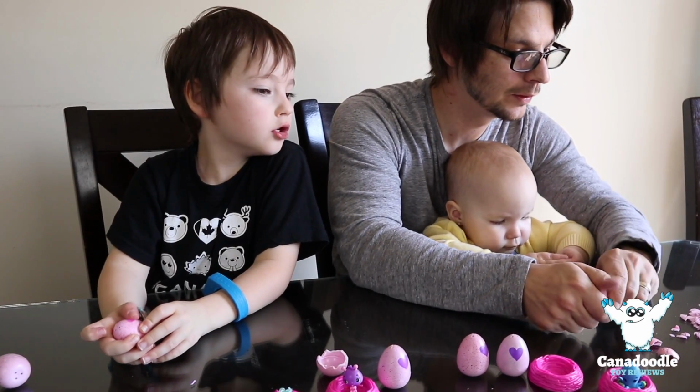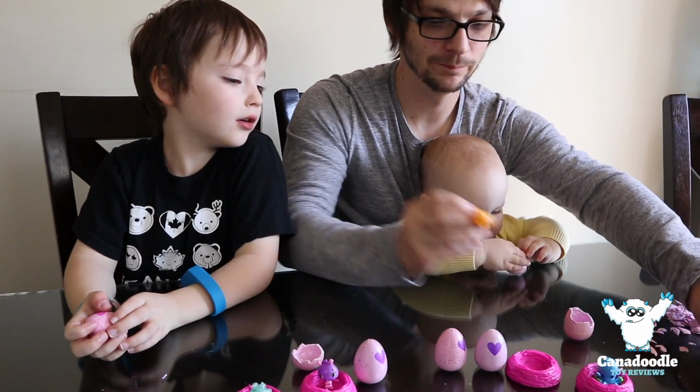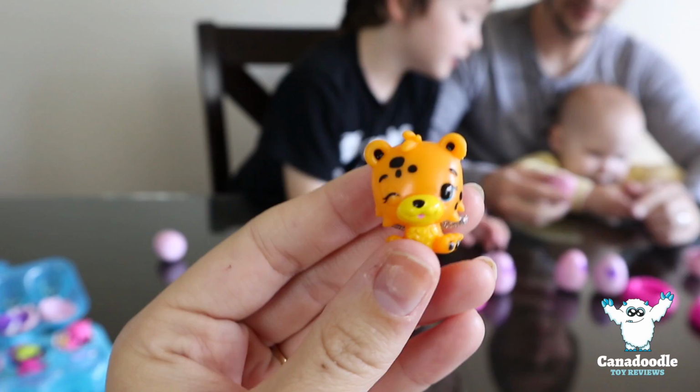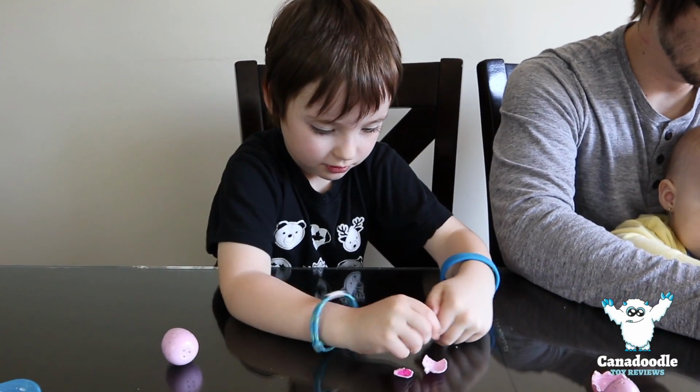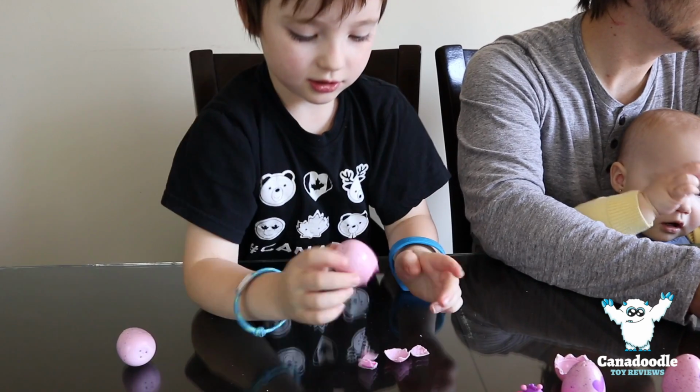Nope, I got a tiger. Or a cheetah. You got a cheetah. Mummy's favorite animal. A chee tree? A chee tree. Oh, let me see it. Okay, Hudson, what did you get in there? I think I got a horse. No way.